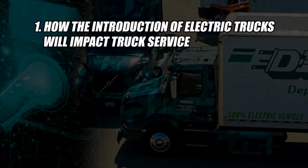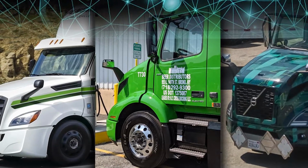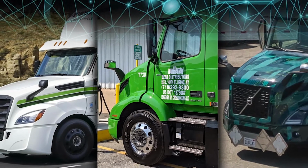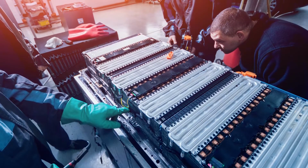One of the items that should be high on your list is how the introduction of these trucks will impact truck service. If you're running your own service shop, you will need to be prepared for an electric truck long before one ever enters your bays. The number one thing to keep in mind when servicing battery, electric, and hydrogen fuel cell trucks is safety, and the regulations in place to keep this top of mind for technicians.